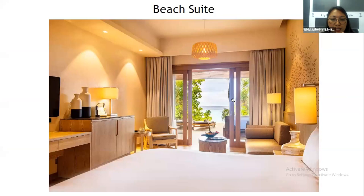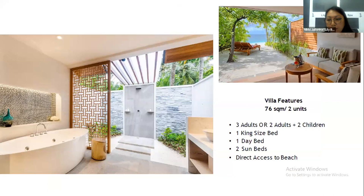The next one is the beach suite. As you can see, it's different because this one was renovated in 2019, so the color is lighter compared to the beach villas that we have. For this villa category as well, we can accommodate three adults or two adults plus two children, plus again a baby cot. And this one also has direct access to the beach.